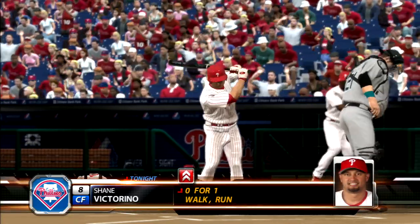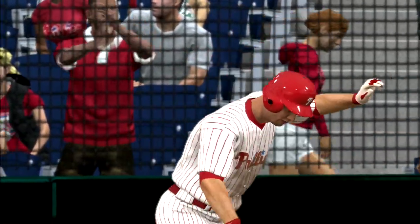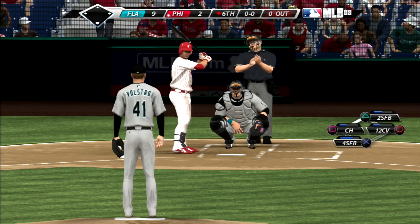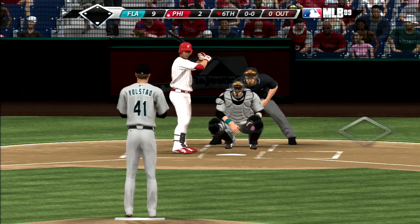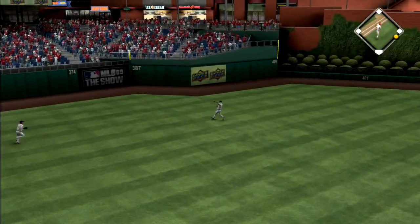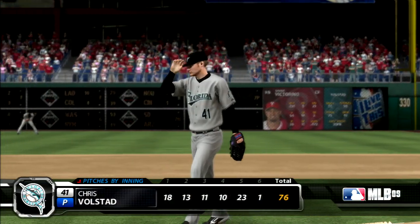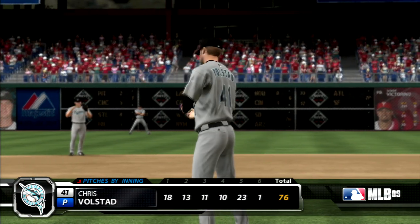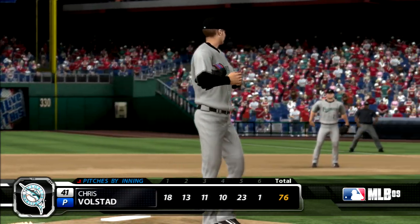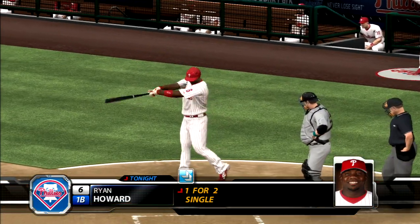Shane Victorino will be the batter as we get things going in the bottom of the 6th. And he takes something off here as this is a lazy fly ball out to center field. Miller patrolling center makes the play, 1 out. And now let's look at his pitches by inning so far. The one that sticks out immediately is that 5th inning. He was really taxed getting through that one. So 1 gone in the inning, as now Ryan Howard will hit with the bases empty.